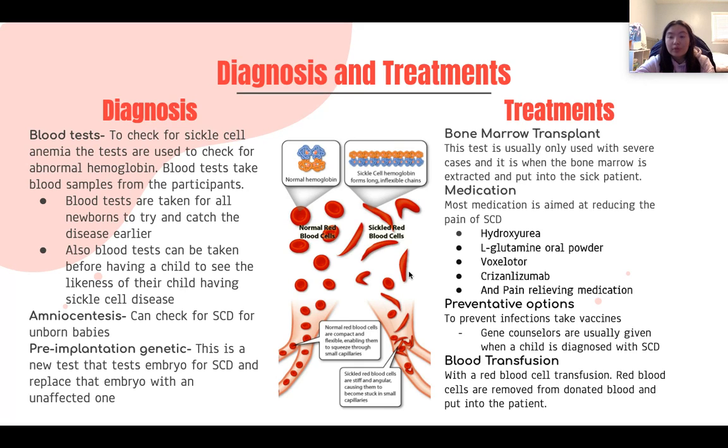So the two actual treatments that are helpful, really helpful, are bone marrow transplant and blood transfusions. In bone marrow transplants, they're usually only used for severe cases, and it's basically where they extract the bone marrow from another patient, and then they put it into the sick patient so that it fixes the production of hemoglobin and red blood cells for healthier ones. But it's also really hard to find a donor with a really good match to your bone marrow. Most of the time they use siblings, but even so, it's still really hard.